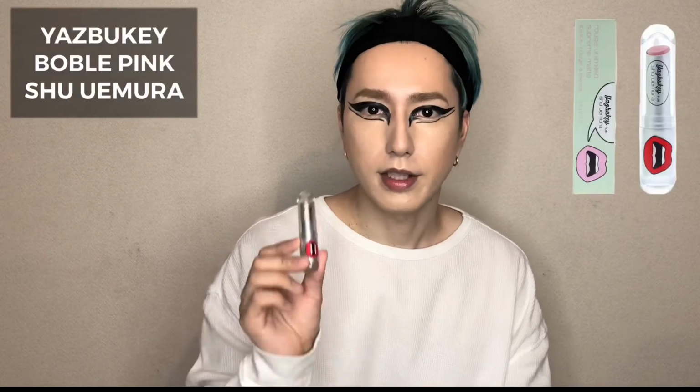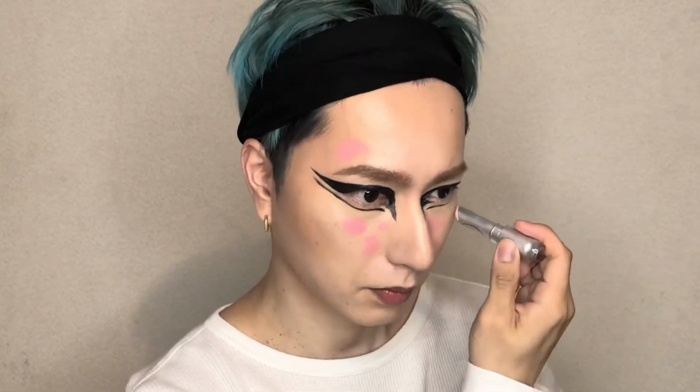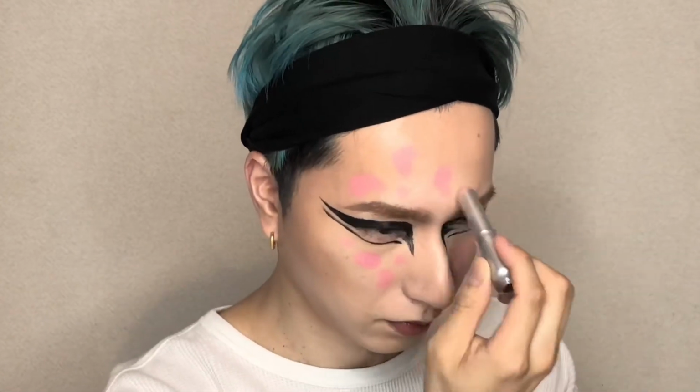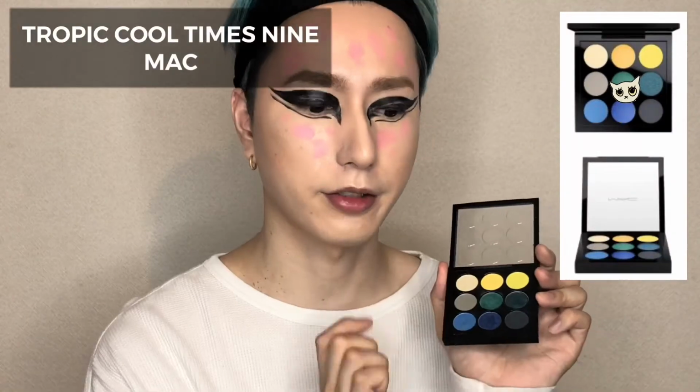I use lipsticks for a leopard mark. I don't know how to say, but yeah. And I'm gonna use this palette, green.